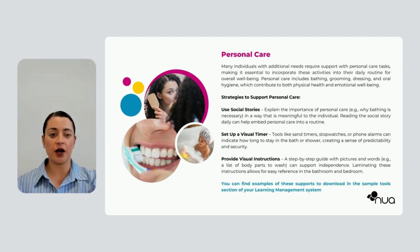Set up a visual timer. Tools like sand timers, stopwatches, or phone alarms can indicate how long to stay in the bath or shower, creating a sense of predictability and security.